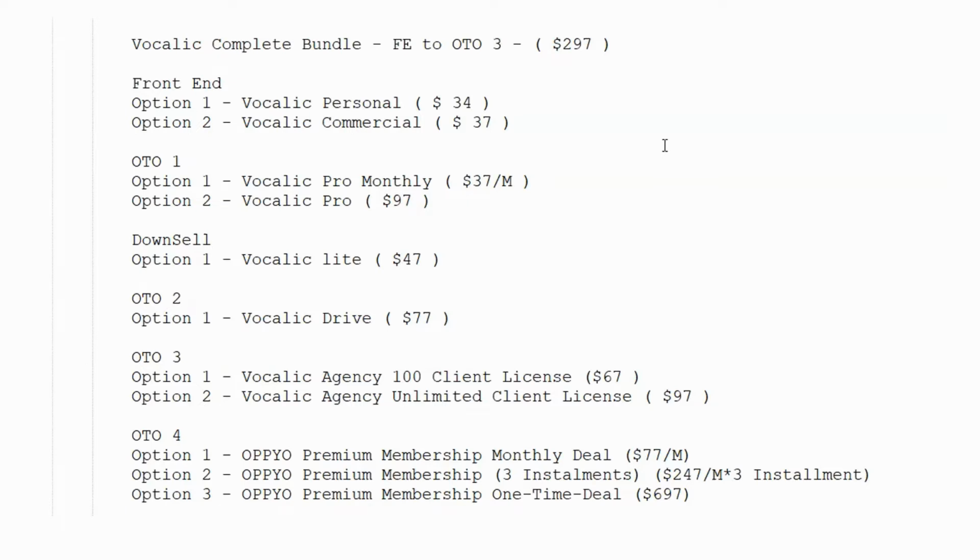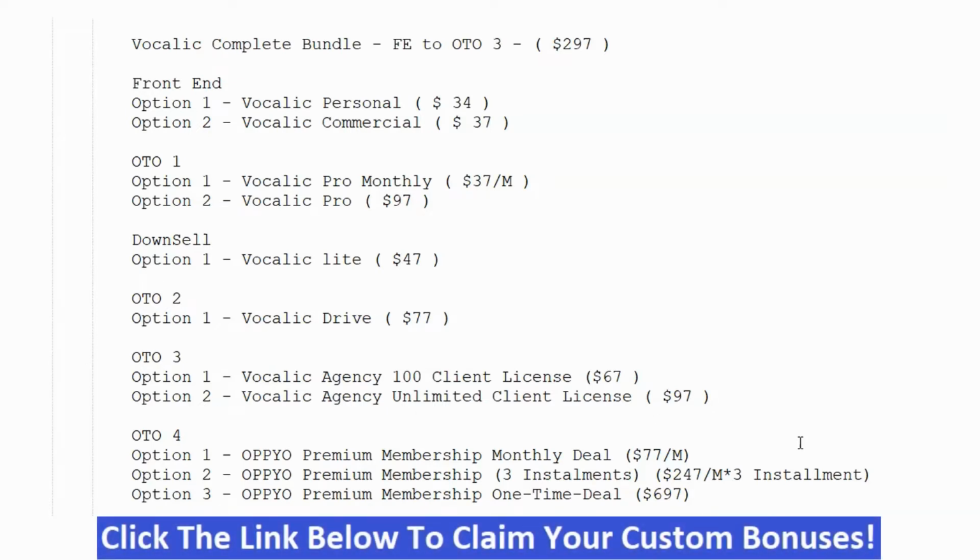The front-end version has two different options. You got the personal option, and then you got the commercial option. The personal option is $34, and the commercial option is $37. Then OTO1, the Vocalic Pro Monthly, is $37 a month, and option number two, the Vocalic Pro, is $97. Then they got a downsell where you can get the Vocalic Lite for $47. Then OTO2, Vocalic Drive, is $77. And OTO3, the Vocalic Agency 100 Client License, is $67. Then they got the Vocalic Agency Unlimited Client License for $97. Then OTO4, the Premium Membership Monthly Deal, is $77 a month. And they got the Premium Membership 3 Installments, which is $247 in 3 installments. And they got the Premium Membership One-Time Deal for $697. Those are the Vocalic prices and the Vocalic upsells.